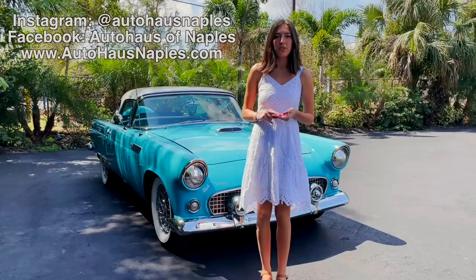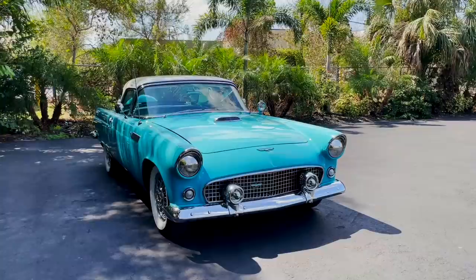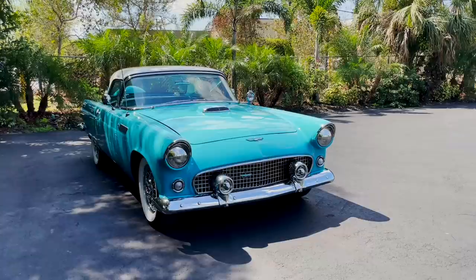More information on this beautiful Thunderbird is on our website. So what we have today is a car I'm really excited about. I really, really love this car. It's beautiful. It's a 1956 Ford Thunderbird, and this is the first generation. The first generation was from 55 to 57, so it was only 3 years. This is right in the middle.